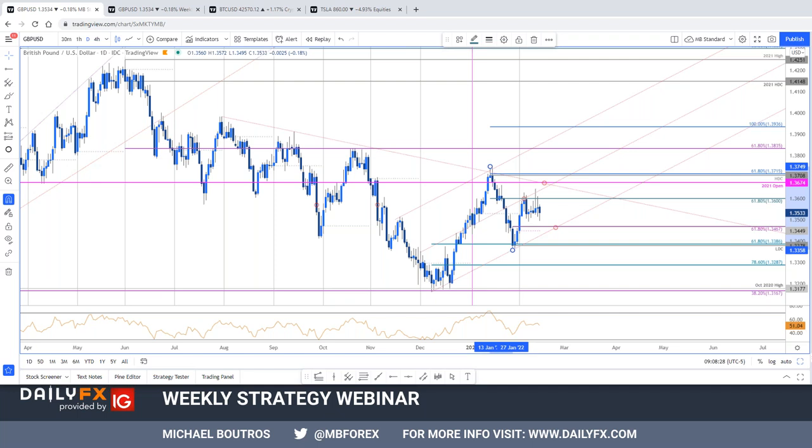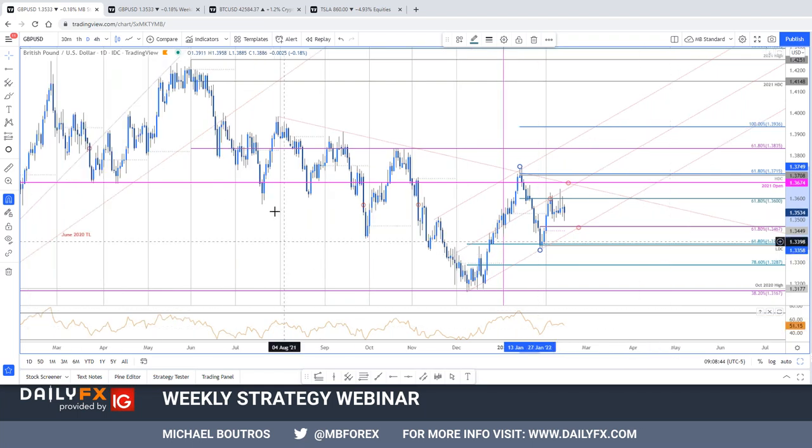Ideally, I'd love to see a little bit of a kickback, a pullback towards the monthly open, maybe that Fib support level there, to get an exhaustion low to fade for the rally. But no signals just yet.